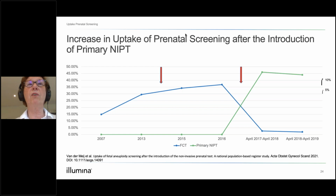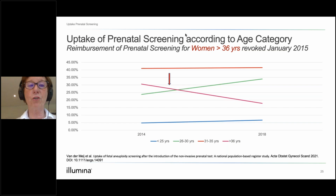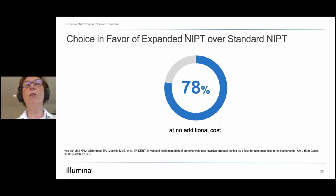But reimbursement probably is a very important factor, and this slide shows what happened in 2015 in the Netherlands when women above 36 years of age all of a sudden had to pay for prenatal screening. It had been free for decades. Invasive testing had been free when maternal age was the differentiator. And like as a tradition, first trimester combined test was also free for women over 36 years. And that changed in 2015. And we saw a decline in uptake of 12% more or less by women over 36 years. And I think this is a slide, but there's other data around too that shows the effect of reimbursement on uptake. When offered a choice, almost 80% of women choose to have expanded NIPT over standard NIPT.